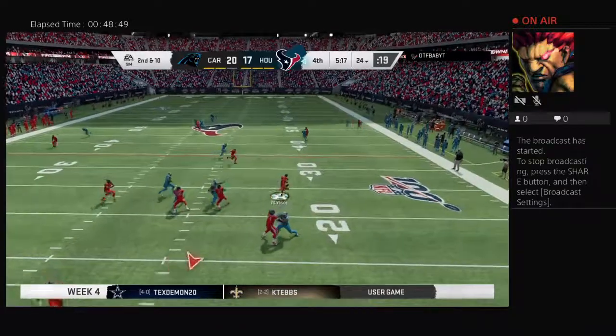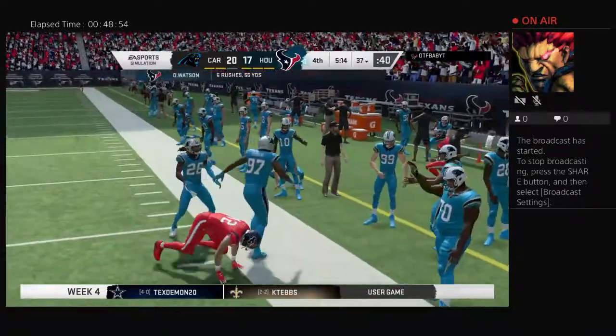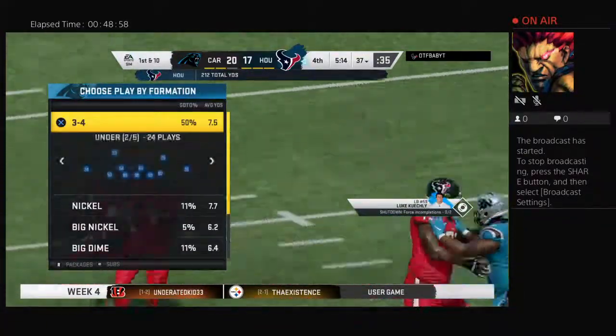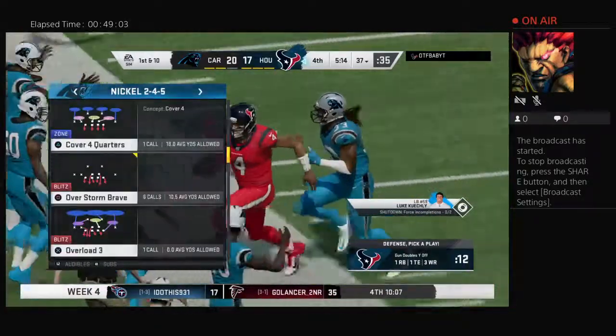Throwing again on second down. Watson eluding the pressure right. And he takes us beyond the 35 before going out of bounds. Nowhere to go downfield, but he's able to get out of bounds and stop the clock here with a first down.